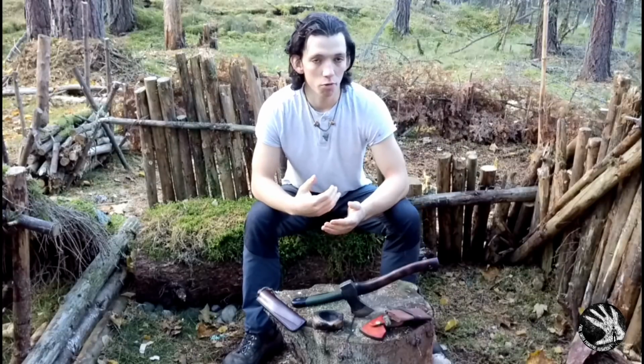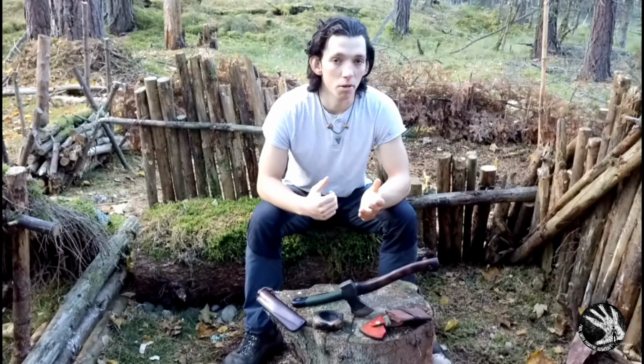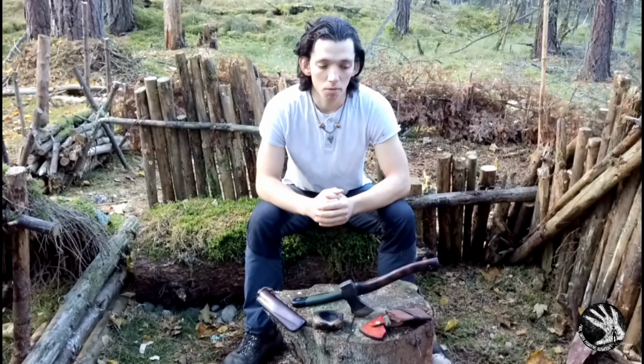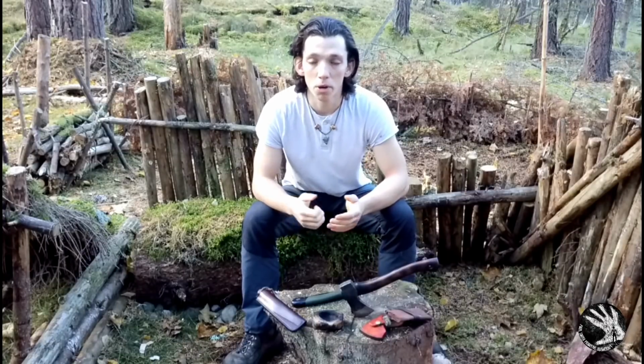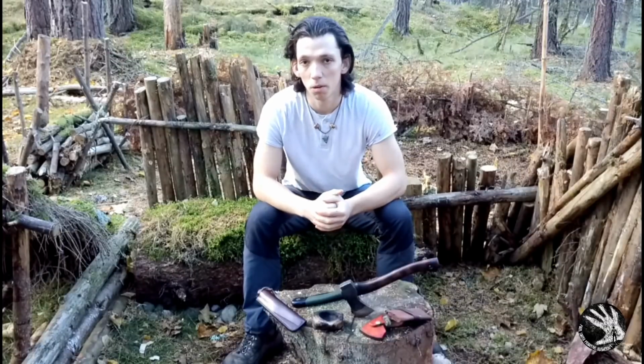And having that kind of exposure over time lets you know the weaknesses of a thing. It's like testing a piece of kit or learning a new skill. You learn to realise its plus points and its weak points, and once you know the weak points, that gives you something to build on, and that's exactly what I'm going to do with this camp.